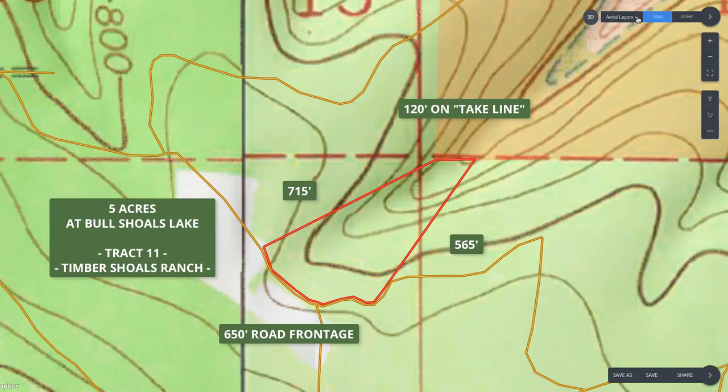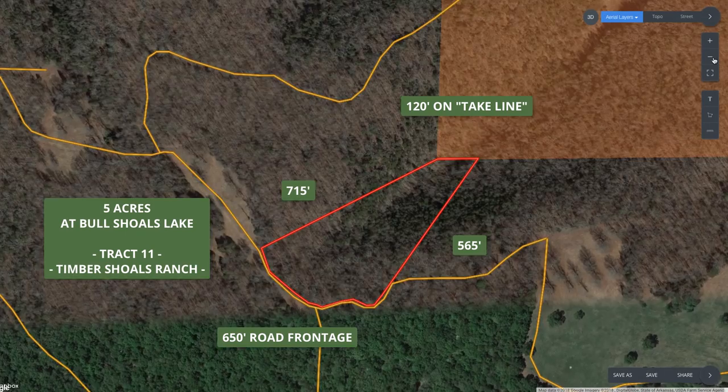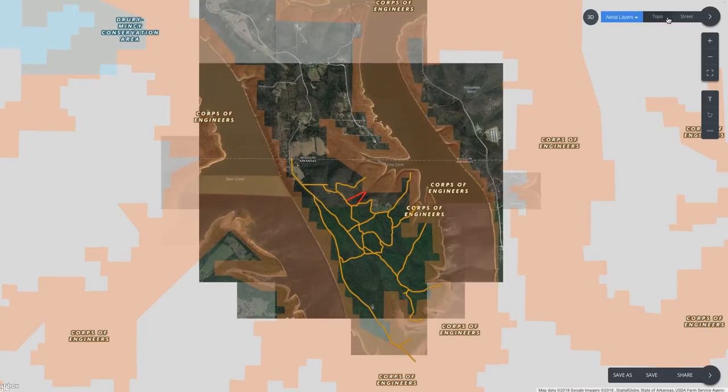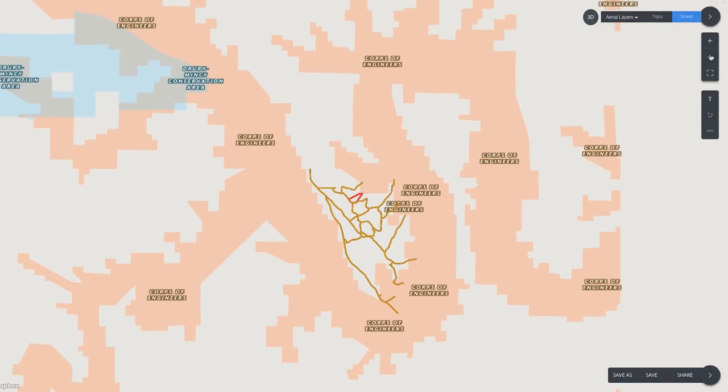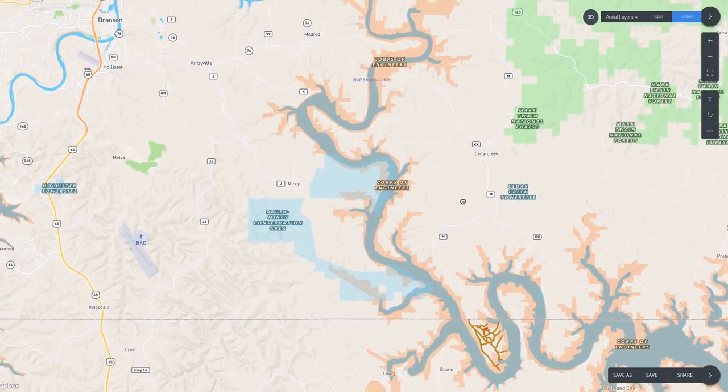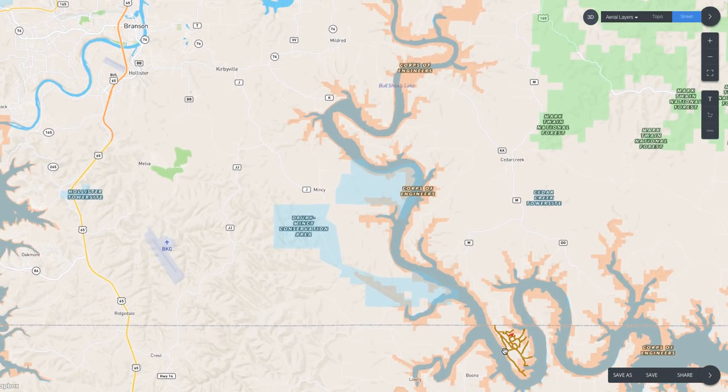Yeah, we'll switch back here. And actually, okay, we'll do this. We're going to zoom way out, and we'll do the street map to show you where everything's located here. So here's the property. I barely see it outlined in red there. The state line. So this is Missouri, and up here is Branson, Missouri, which is only about 15 miles from the property as the crow flies, as they say.